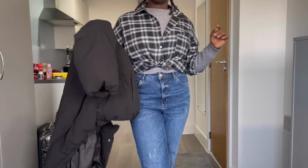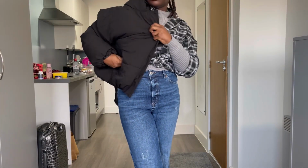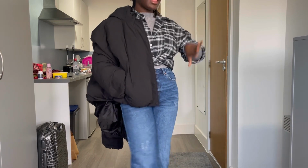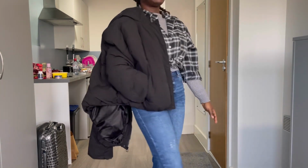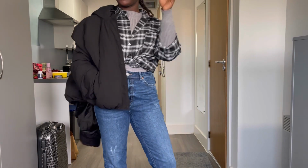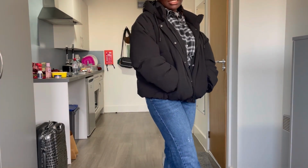This jacket is from Primark. I'm basically just going to wear it so I can put my hands in my pocket, and it kind of gives me extra padding. Yeah, fit 1. All right, and of course my African princess hair. I don't know how far this camera is. That's it for the jacket, and that's all.